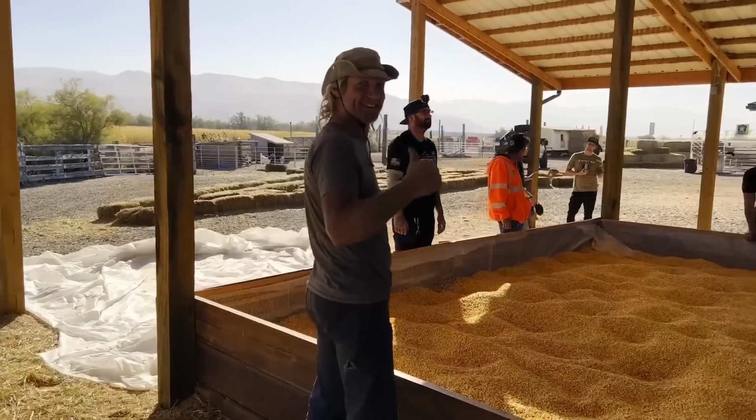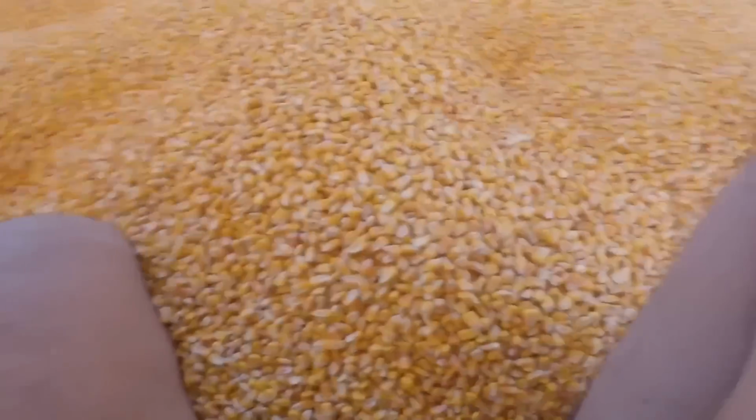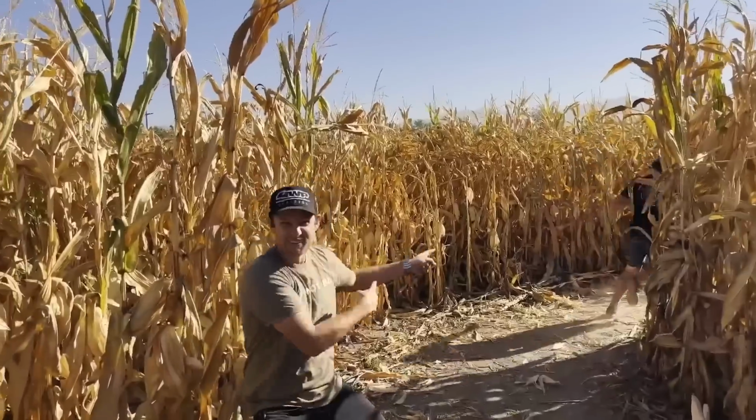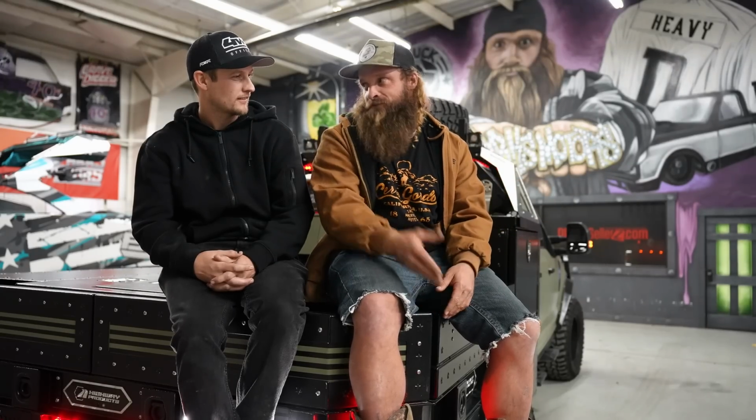That's right. What we did is we buried sharp pieces of metal into a pit of corn and then had our mechanics dive in, find the piece of sharp metal, get out, run through a corn maze, and the first person through the maze back to touch the ultimate farm truck wins the truck for whoever they're representing in the race, whoever they found in the corn pit.